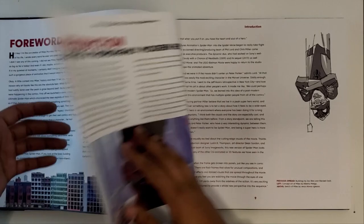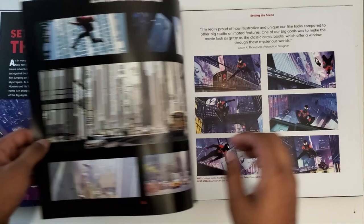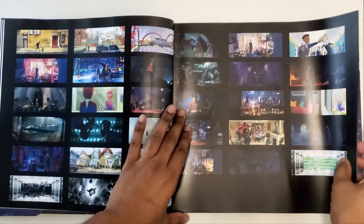Let's go through some of the introductions. I really like the colors used in this movie. Very vibrant, and really interesting. Nice shot of New York, and being a New Yorker, I guess if I could call myself that, this really captures the vibe of the city. Got some nice storyboard shots. This page is ripped out for some reason. I'm just gonna stick that back in there.